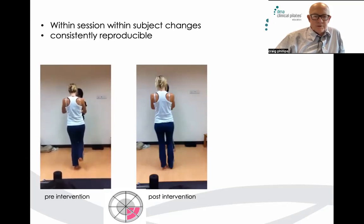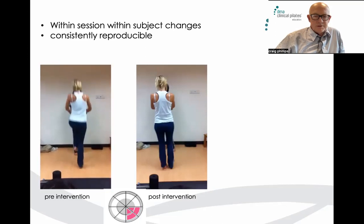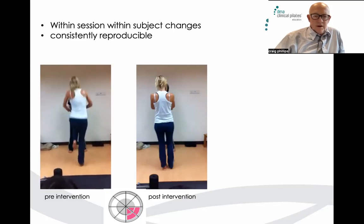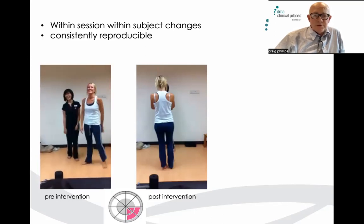One more test. Let's do a hop. And you won't be surprised that this is not going to look terribly flash. Okay, but based on her history, we know the right side's the problem, so that takes the left side out of the equation. And we also found that flexion was an exclusion, leaving us right side problem needing extension exercises.